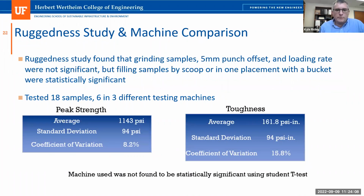And in fact, we did a ruggedness study according to the ASTM standard for ruggedness studies, and we looked at the effects of grinding our samples versus using a rough finished sample. The punch offset, if you offset the punches 5 millimeters, we looked at the loading rate, going a slow loading rate versus a fast loading rate. And we found that none of those parameters were statistically significant. So you don't need to grind your samples in order to get good results.